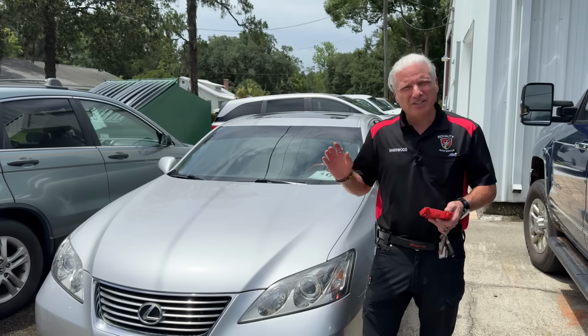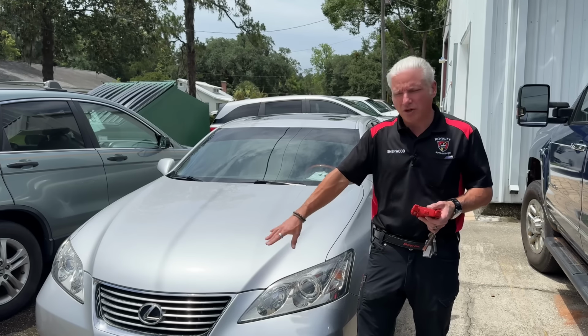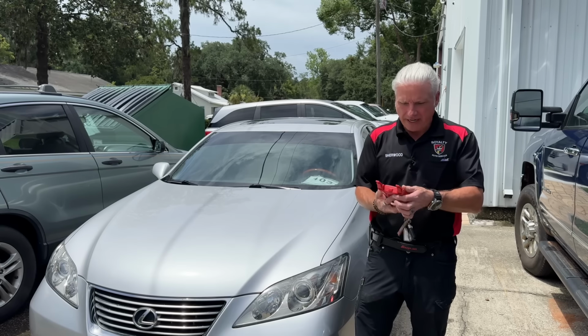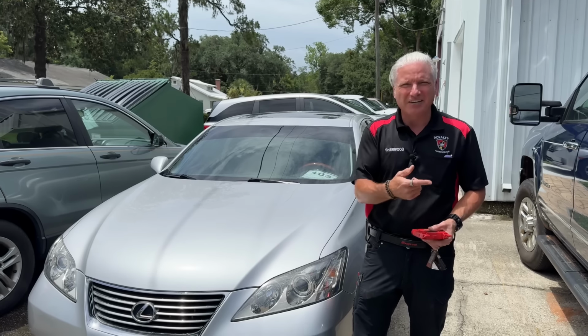All right, guys, today we got a 2009 Lexus ES350. Been in the body shop, had some body work done on it. They hit a stump. They can't get the AC to work right. They've already put a bunch of parts on it. We got to get it fixed. It is somewhere between 95 and 103 degrees out here. Let's get into it.